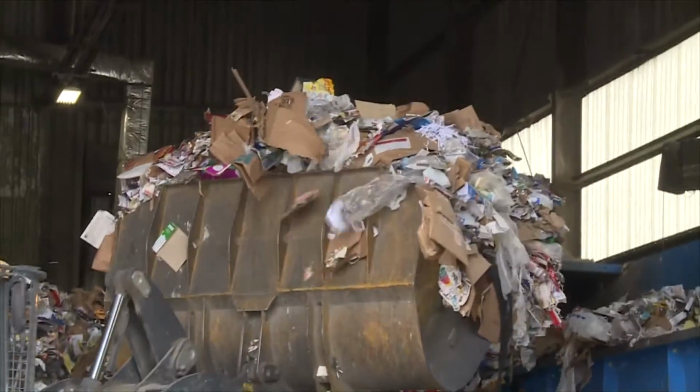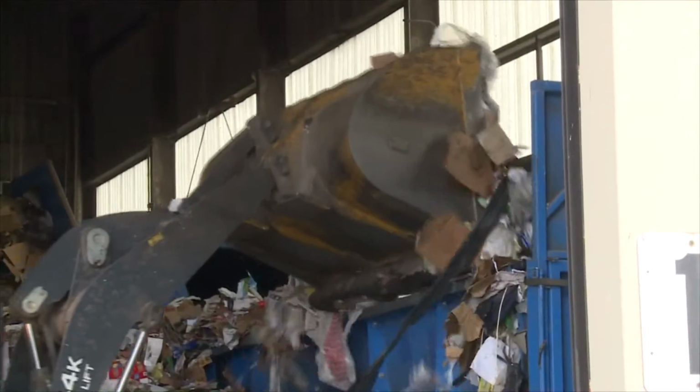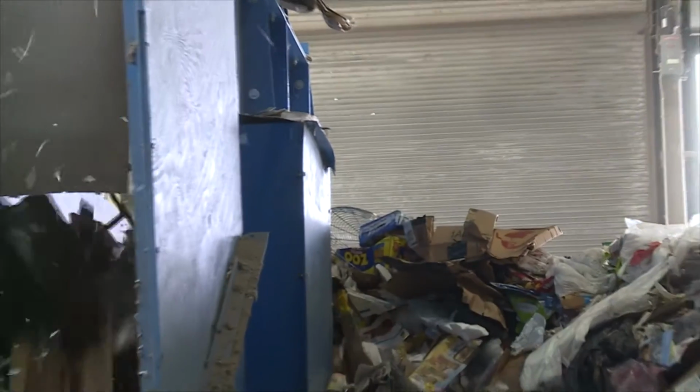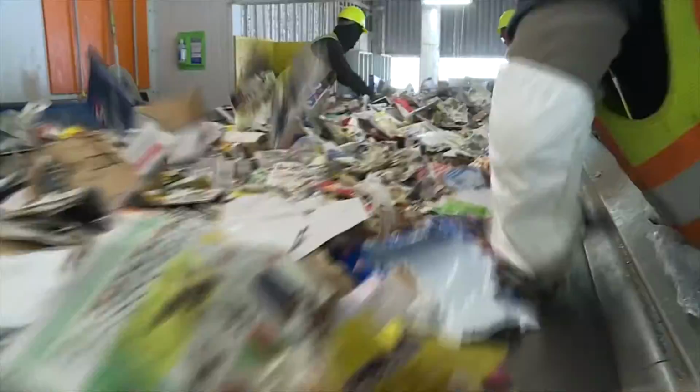A giant front-end loader helps get things moving by scooping everything into the metering bin. This makes sure the materials are spread into an even layer on the conveyor belt for the workers and machinery to sort. Sorting the materials starts here in the pre-sort room.